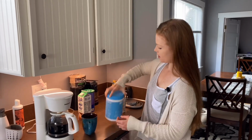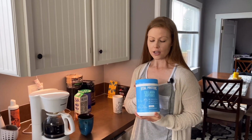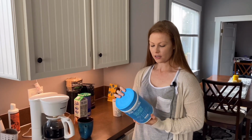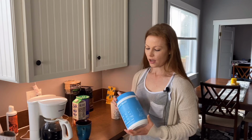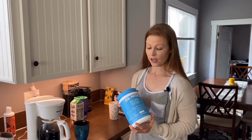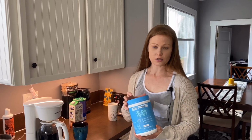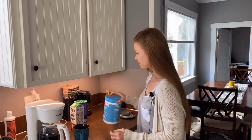I also put this in my coffee. I put a serving of Vital Proteins collagen powder, and it's extra protein that you can have in the morning, which is really nice. I do buy this one at Costco because the price is really good at Costco. I really have not found a cheaper price online or any other store. So Costco, if you have a Costco by you, you can buy this.